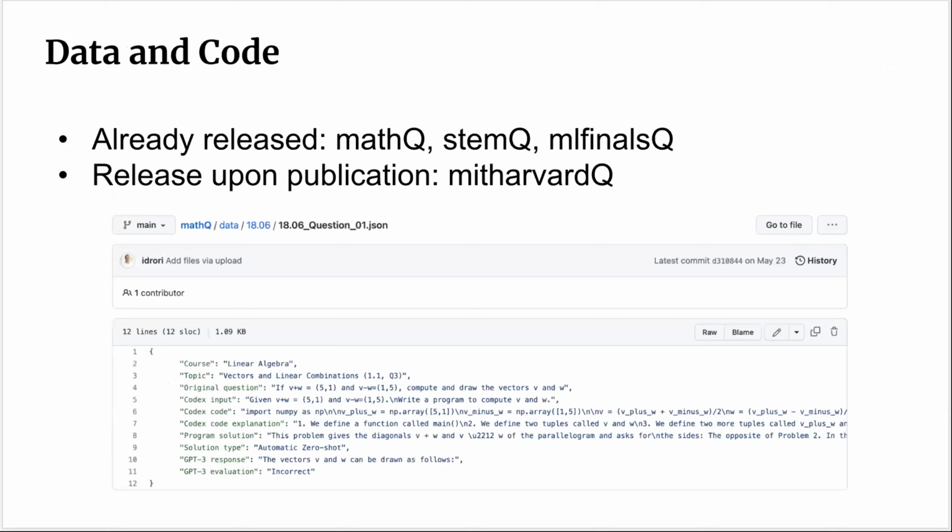The remaining limitation is questions that are NP-hard and theoretical complexity. We don't expect this to factor primes or answer any of those questions or do research questions, and those remain limitations. We've already released all our data and code for the math, STEM, and machine learning finals. So you're welcome to look up MathQ, STEMQ, and ML Finals on GitHub and download the data and code and try it out for yourself.